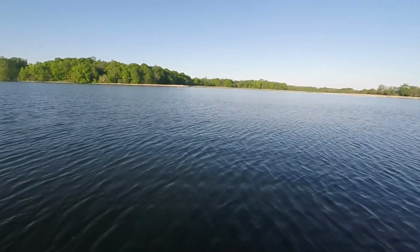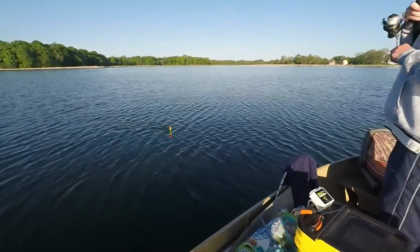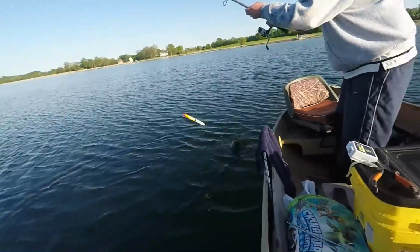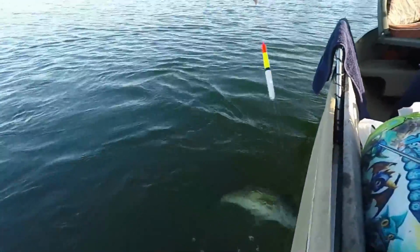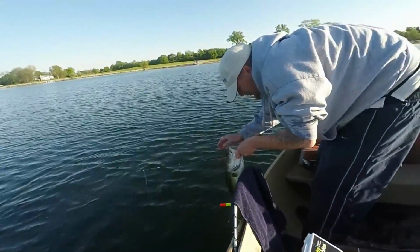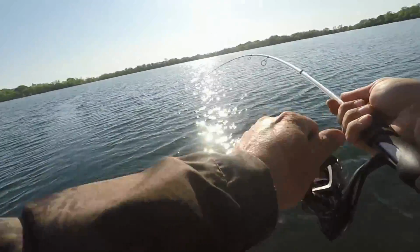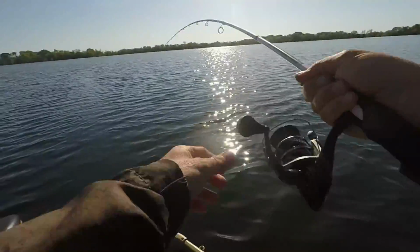Nice. There's a lot. What is it? Is it a bass? Yeah, this feels like a nice one though. Hell yeah, it looks pretty nice. I loosened it so it wouldn't snap, but yeah, it hit pretty hard.